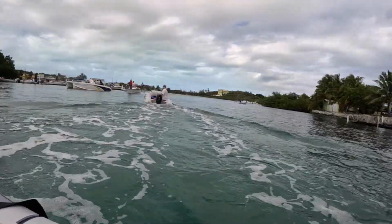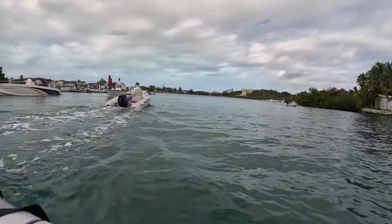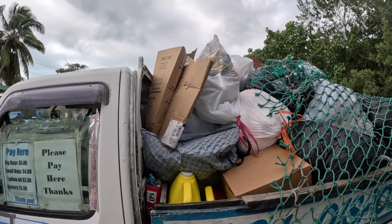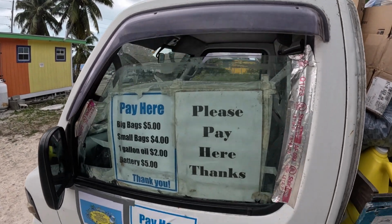The dinghy dock is provided by the grocery store, probably a very astute investment. There's also free potable water at the dock, another big draw for cruisers. Okay, trash again. This time you just dump it on the truck and chuck your money through the little gap in the window. So next stop, walk around town.